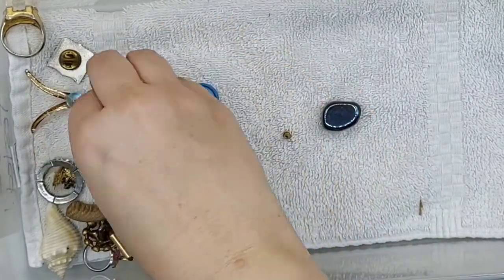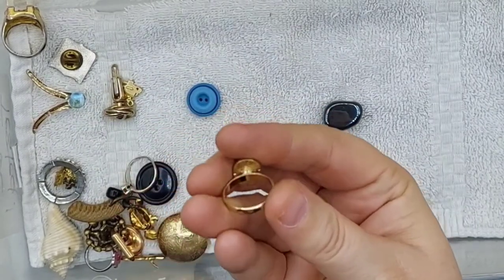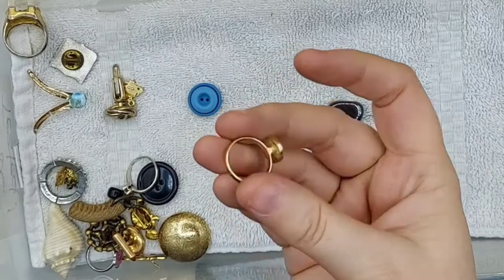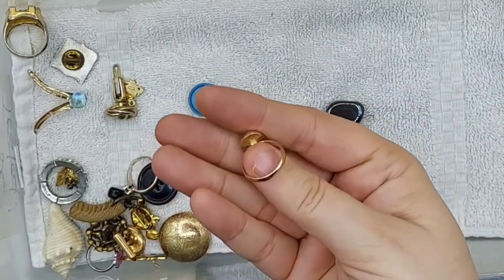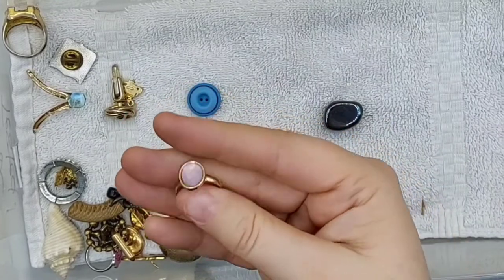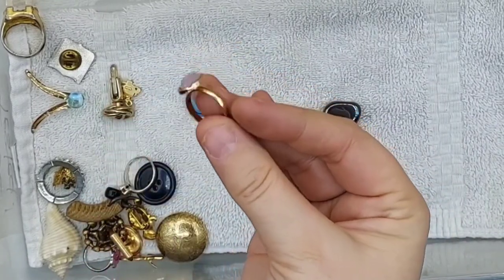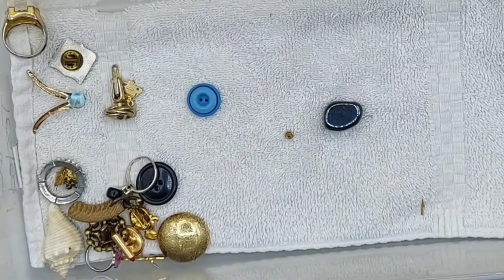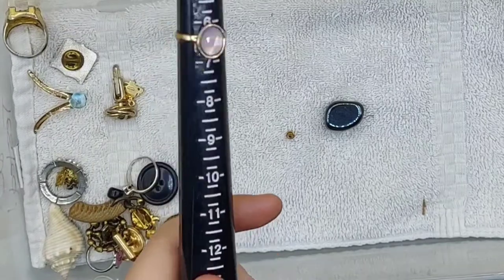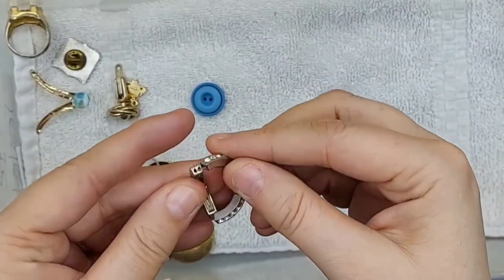Earring backing. Oh, there's a lot of rings in this one. This one does not have any marks on it. And it is just a plastic gem, but it's made to look better. So maybe kids lot. It's nice. Oh, sizing. 6 1/4. It's an adjustable ring.